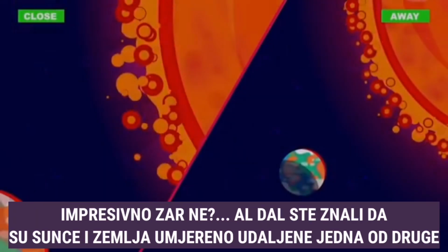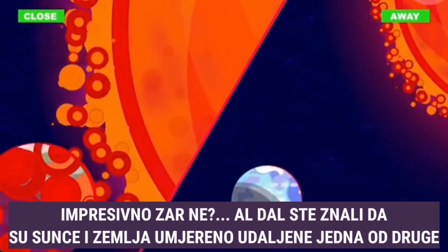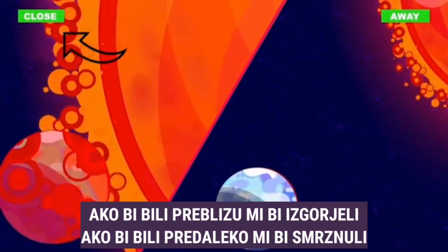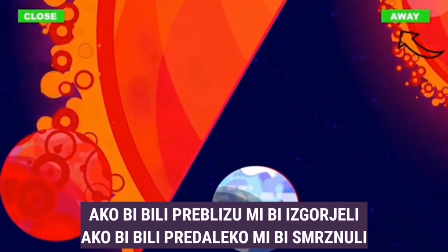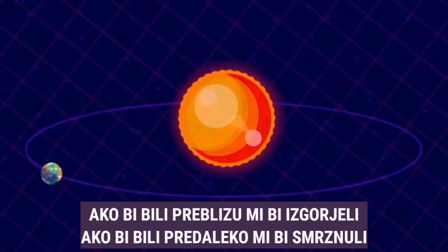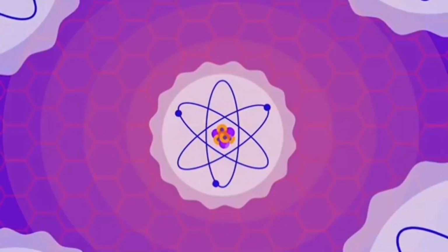Impressive, right? But did you know that the sun and the earth is at a reasonable distance? If it was too close, we would all burn. And if it was too far away, we would freeze. So in this relationship between the earth and the sun, had it changed for even 2%, there would be no life on this planet.